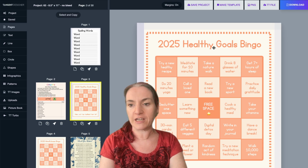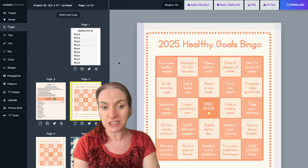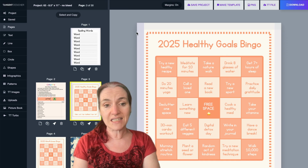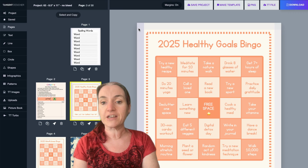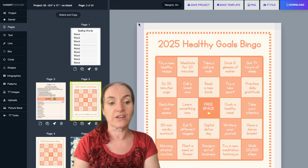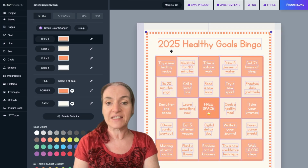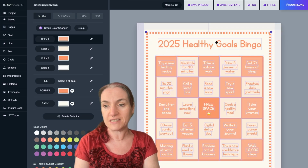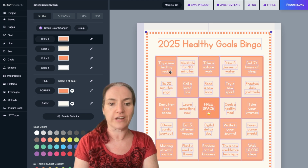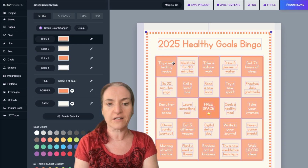And I'll give you a really quick example. I designed this bingo card in Tangent Templates. If you're creating for a site like Teachers Pay Teachers, for example, this is a goldmine. You can create bingo cards for any subject you can possibly imagine. And the way it works is this. We're just going to select this bingo card. This one's set up for healthy goals, so this is a healthy bingo. It gives you things you can try, like try a new healthy recipe, take a nature walk, call a loved one. And when you do that thing, you cross it off your bingo card.